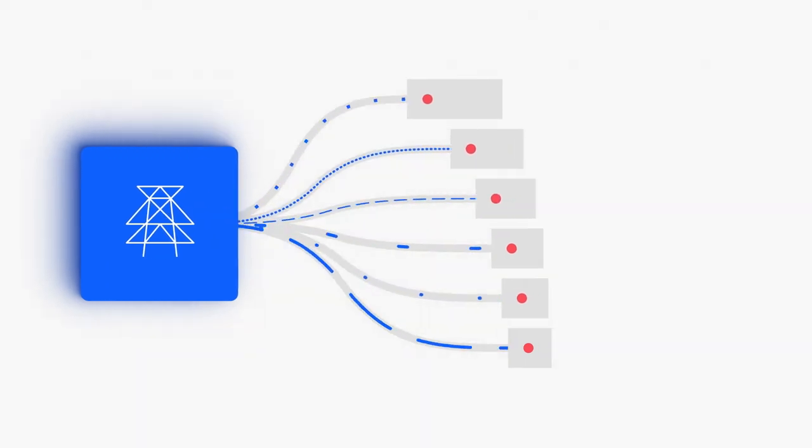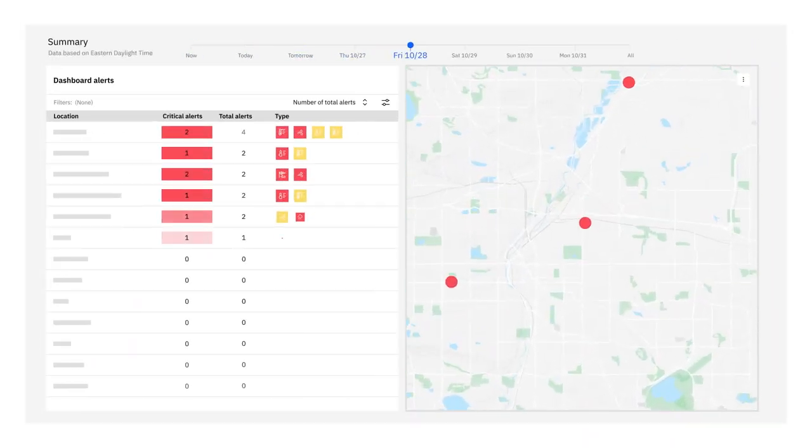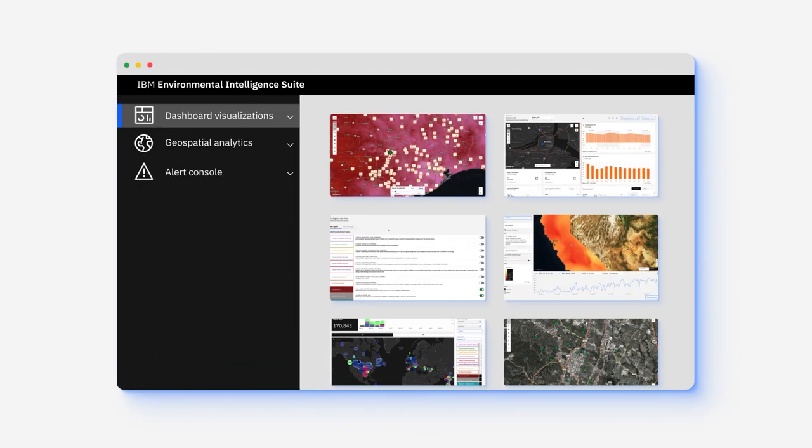So we are not just about letting people know about the risks, but we then eventually feed it into a list of priorities, which then go to actionable business decisions and insights. Really, it's all about the actions. Developed in IBM Research and commercialized through the IBM Environmental Intelligence Suite, the innovations are available to businesses right now.